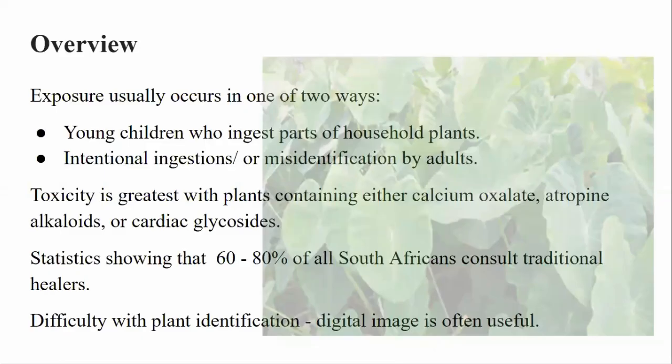So with toxic ingestions and poisonings in general, they tend to occur in two ways. With young children, this is often incidental. It's often from just being quite inquisitive, exploratory behavior, where they tend to ingest parts of household plants. Good thing is often when these plants taste bad, they tend to spit them out. So often the ingestion is quite minute and they tend to not have very severe symptoms.